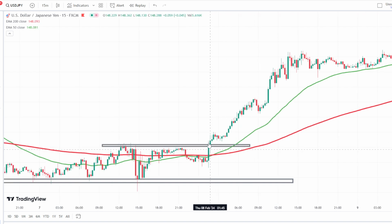So this will be the best entry for a beginner trader when price breaks above this, and this gives you a nice risk and reward ratio as well. So our stop loss will be below this, and when the price closes above this, we straight away created this area of support. So this will give us a strong entry point.